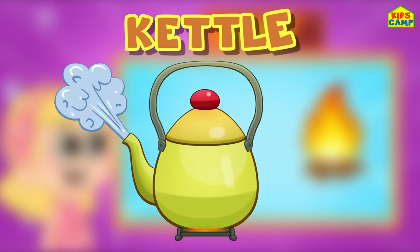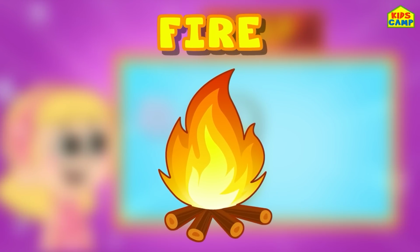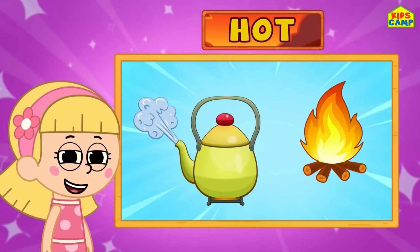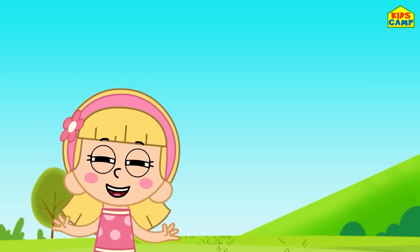A kettle is hot. And fire is hot. Wonderful! Yay! This is so much fun learning.